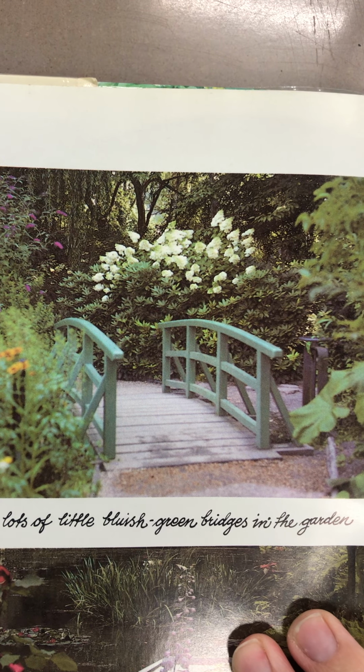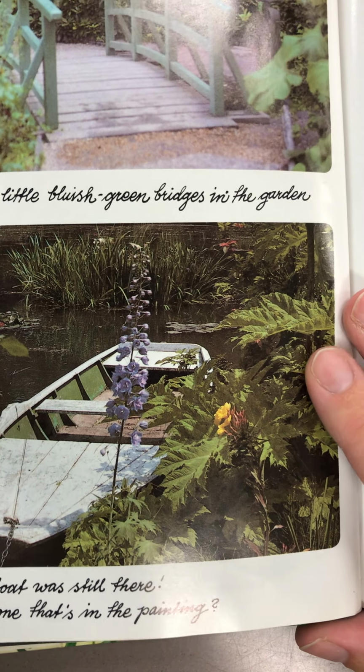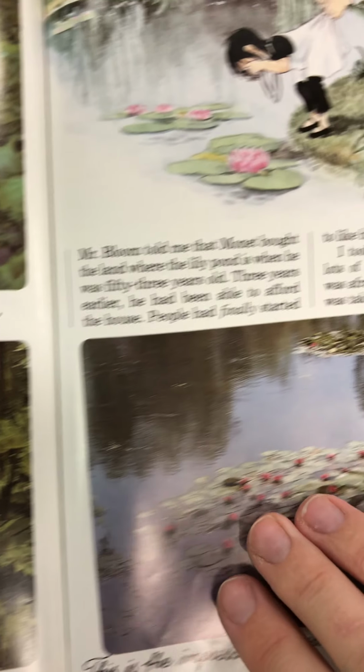There were lots of little bluish-green bridges in the garden. Just think, the boat was still there. Is that the same one that's in the painting?